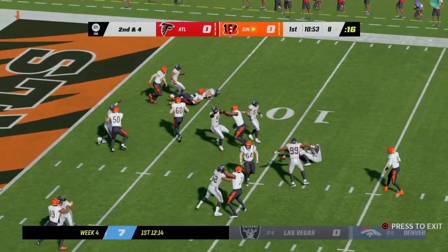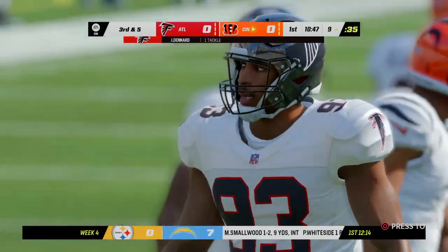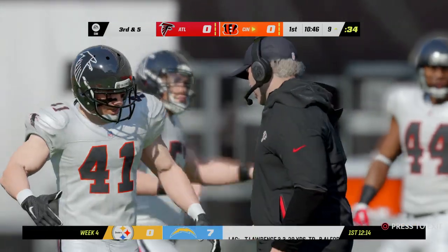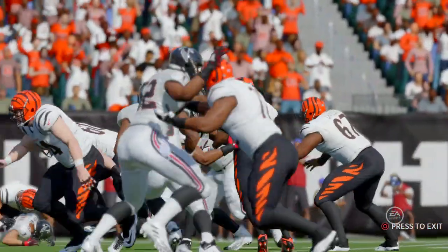Up the middle they go. Avery, and that didn't fool anybody. He's going to be dropped in the backfield. Call that a loss of a yard, and things get a little more difficult here, 3rd and 5. When a draw works, it can be a thing of beauty. But when it doesn't, oh, it can be ugly. And in this case, loss of yardage ugly.